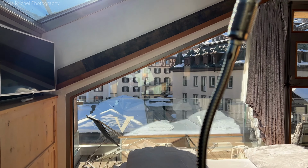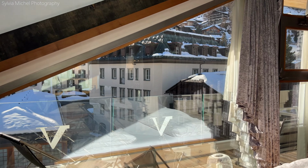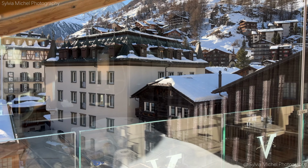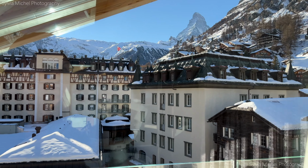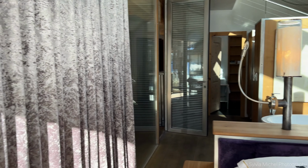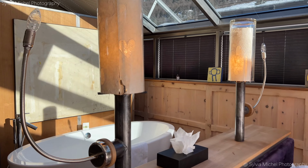You remember maybe the chalet I was lately, a few weeks ago. This was also from this artist, Heinz Julen. You can see the Matterhorn. Oh, I'm speechless. The bed with Matterhorn view.